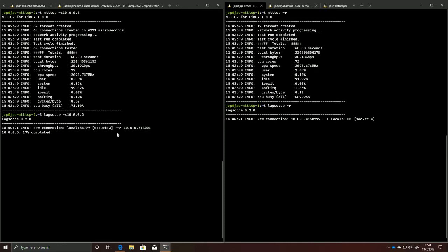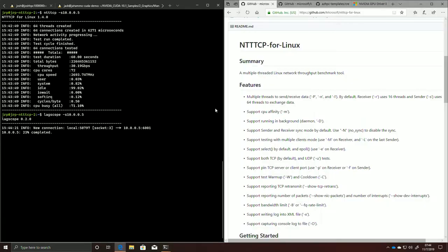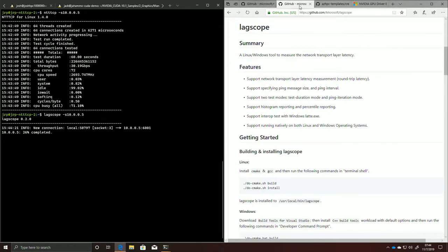So it's cranking away here. It'll run for about 60 seconds. As you can expect, there is actually a LagScope GitHub as well, and you can go poke around and play around with it. This one uses CMake, all sorts of fun stuff. People don't necessarily care about reading the README, but nonetheless, this is the best latency that you're going to get in Azure, but for Ethernet. InfiniBand is going to be another story. I'm just giving you a little bit of a preview here.